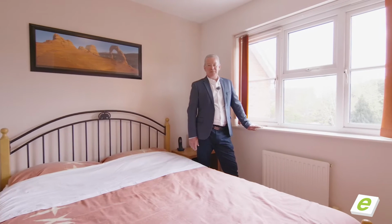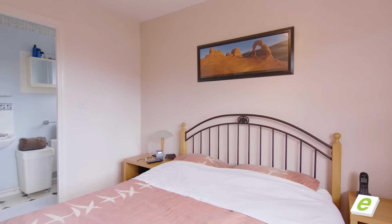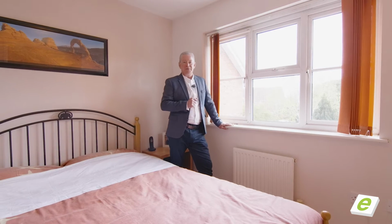So we're now upstairs of this family house, and I'm in the main bedroom, which has an ensuite shower room, built-in wardrobes, overlooks the rear garden. Two further bedrooms at the front, another double, and a really useful work from home space as well. Just over there is the bathroom.